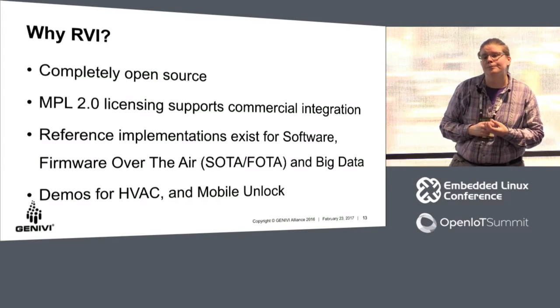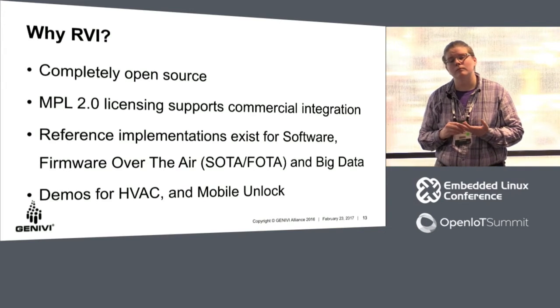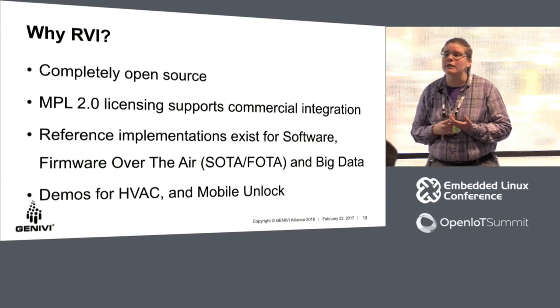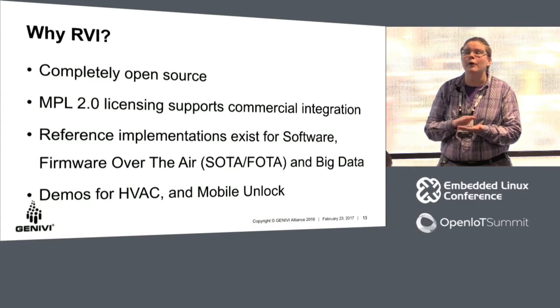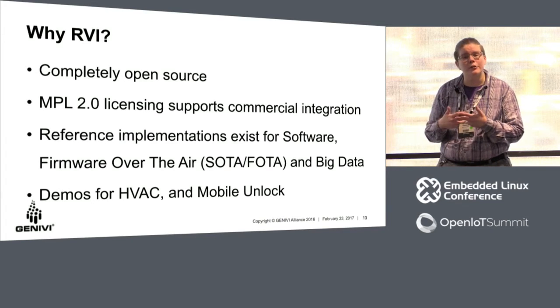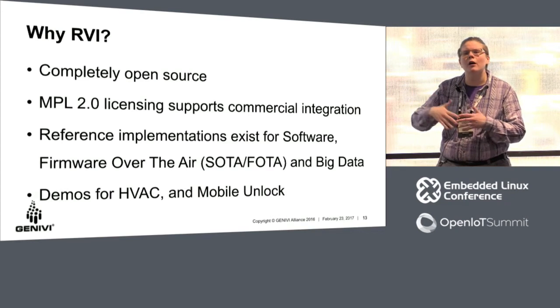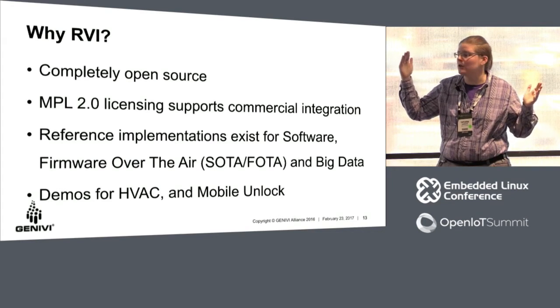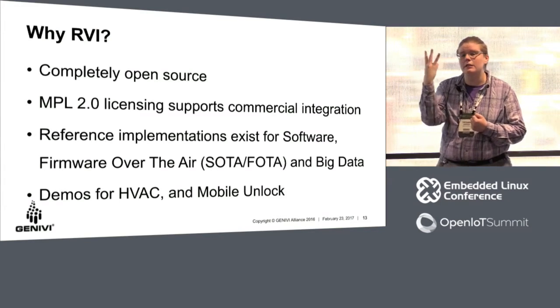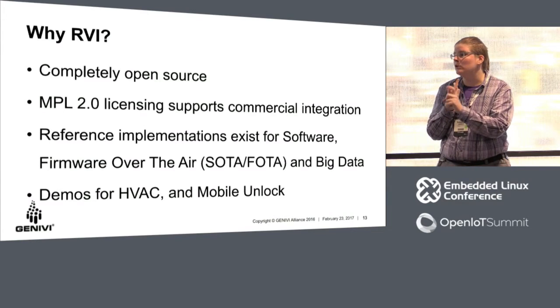Yes? Is the relationship between this and Advanced Telematics? So Advanced Telematics did a reference implementation for software over the air and firmware over the air with GENIVI. We have been working pretty closely with Advanced Telematics. So that SOTA FOTA is part of the overarching project concept for RVI. The project charter consists of three major areas. It's control, software over the air, and big data, so that's metrics.